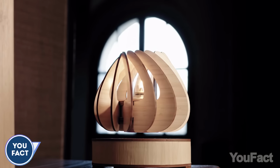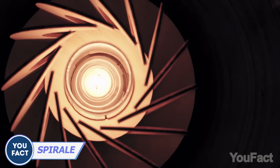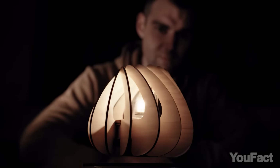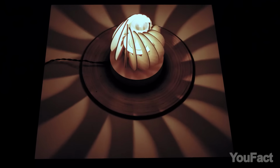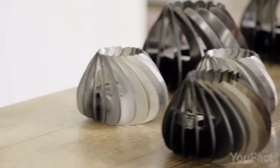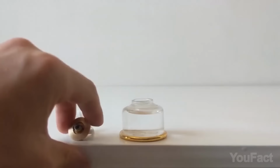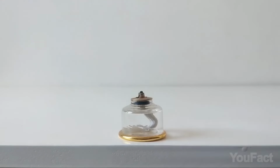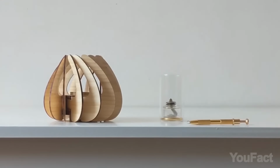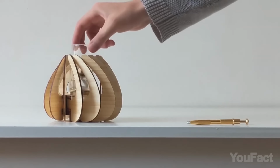This isn't your typical candle. It's more like if a Zen garden met some floating tech from a sci-fi movie. Spirale is a beautifully designed levitating candle holder made from natural bamboo, available in a range of stylish colors to fit any kind of interior, from minimal to cozy. Here's how it works. You insert a small glass capsule filled with paraffin, drop in the wick, light it, and then carefully place it into the curved bamboo frame.